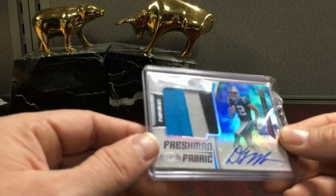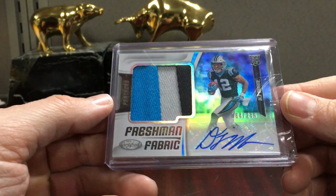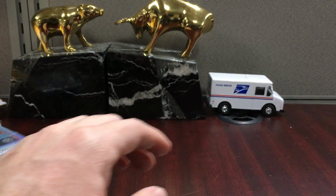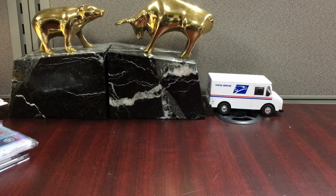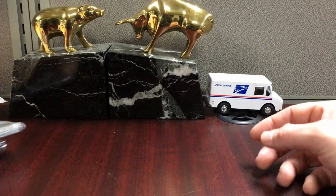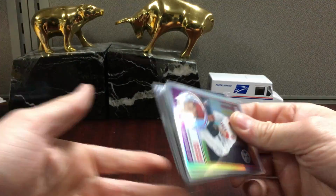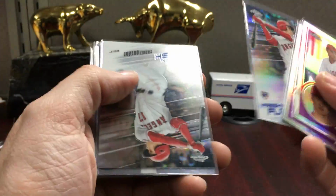DJ Moore, who had a tough game Sunday. This one's out of 199. Or, sorry, 249. But it's got a nice swatch in there. There's actually more. Tons of Propstein stuff. And this is probably stuff that was sitting in the cart for about a month. I always win an auction here, or 2 or 3 a night, and then it just sits there, and he doesn't ever bother me about paying. He just waits till I'm ready.